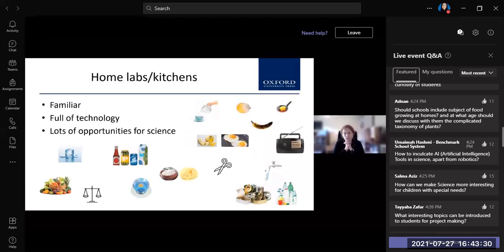Okay, I have not got long left, so I'm just going to bring it together with a final idea of making the link between the classroom and the home and science as a subject. So use things that are familiar to them. In the books, there are hundreds of images in each topic of things that are familiar to them. Their homes are full of technology and their homes are full of opportunities for science and scientific thinking and scientific experimentation. So all these pictures on here are taken from the books.